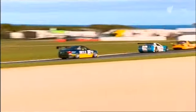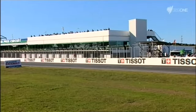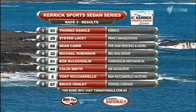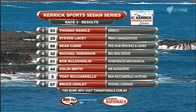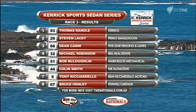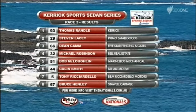Fantastic performance, Tom Randall. And the fight for second will go to the line, quite literally to the line, because Cam pulls out but can't get there, and Lacey's too good in a straight line and holds on to second place. What a fantastic performance and a great race in the Kerrick Sports Sedan Series. Well done to Tom Randall. He grabs the race victory. The round victory, though, will go to Michael Robinson.